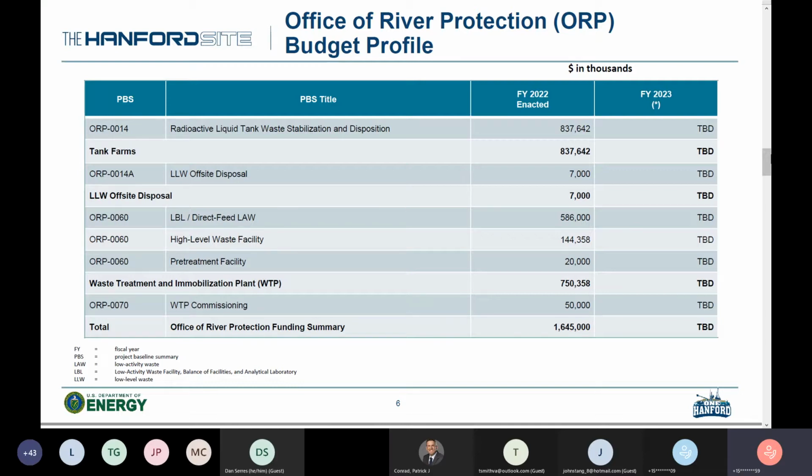I'll switch to the bottom of the slide, ORP 70. That's a funding source for WTP operations. That's really defined from the start of hot commissioning of the plant going forward. But this year we have, again, about $50 million. That's been fairly consistent. What we're doing with this in 22 is funding spare parts, long lead items, so melters 2 and 3, containers, and supplies that are long lead to support the long-term operations of the waste treatment plant after Bechtel finishes the commissioning activities.